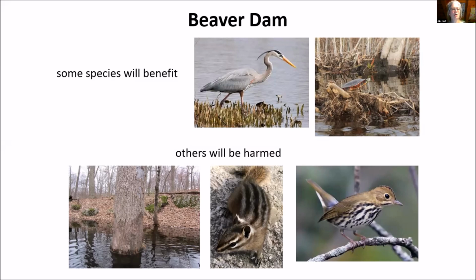Whereas other species will be harmed. This white oak tree was drowned by the rising waters from that beaver dam. It wasn't helped along by the beaver stripping all the bark off the bottom of it either, as you can see. So the many trees around there are all drowned. They were not able to get air exchange in their roots because the waters rose. And so those species were harmed by that beaver dam and died from it.